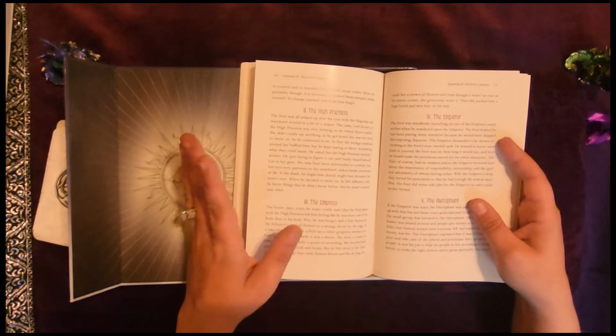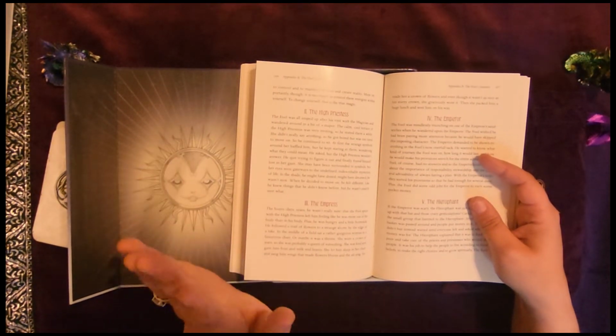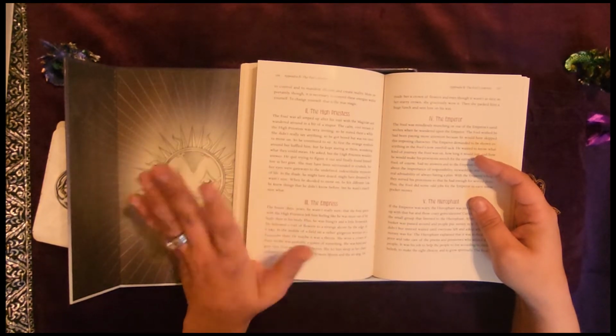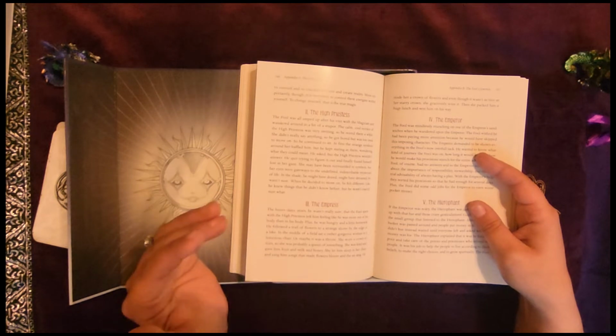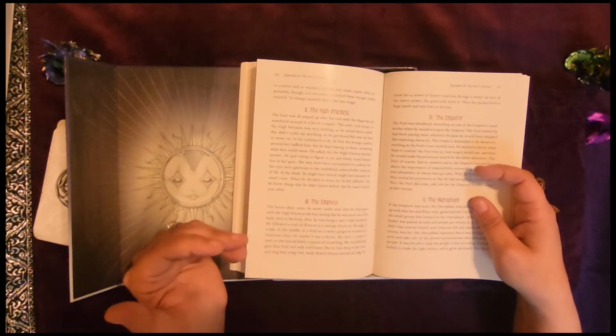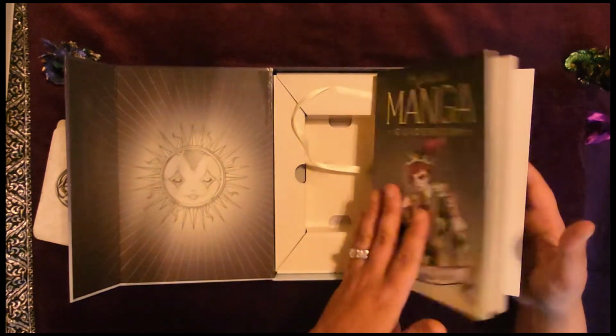I'll tell you, as a tarot reader, I've been doing this for 25 years, and I still study everything I can come by, and I look at it, and I take what resonates and I leave the rest behind. There's a lot of stuff that sometimes doesn't resonate with me.